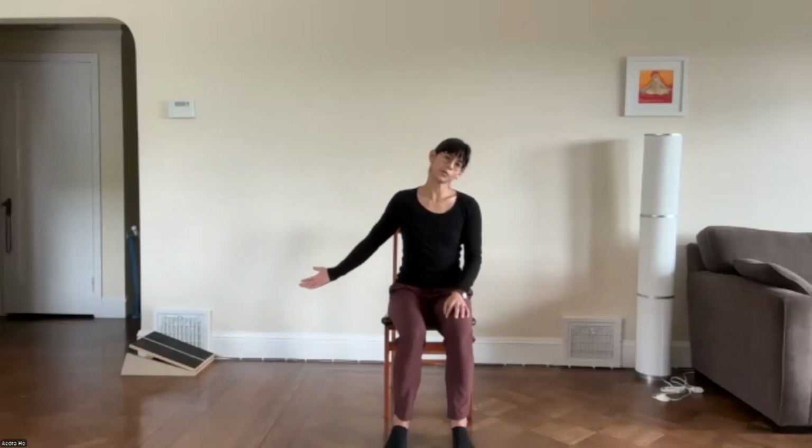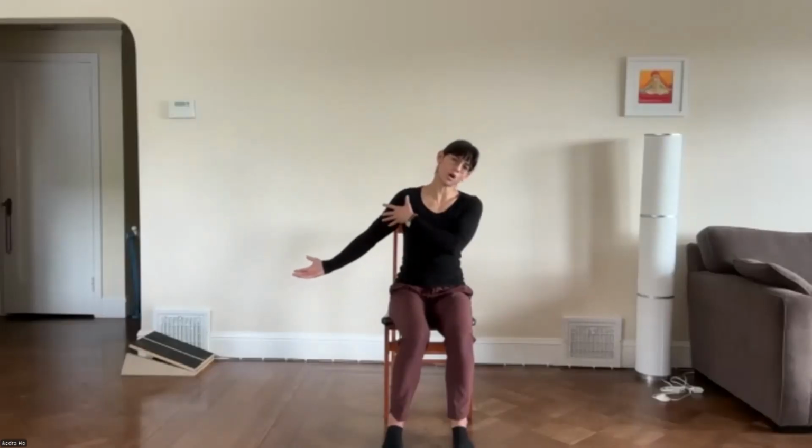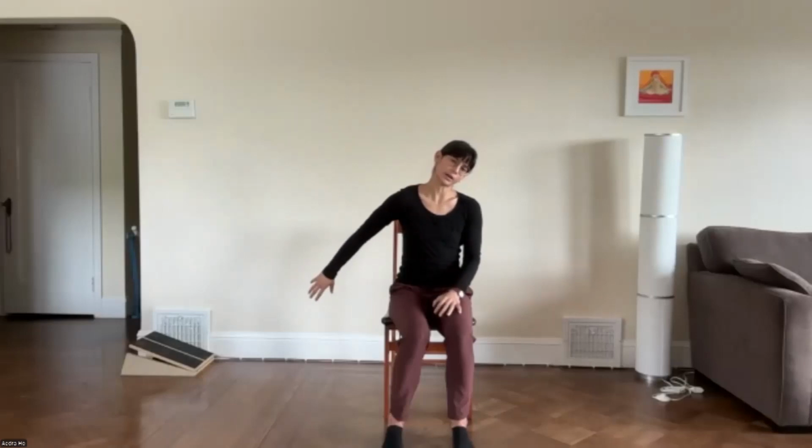And then from there, you're gonna rotate your arm so the palm faces up and then rotate so the palm faces down. But thinking about the rotation happening at the shoulder, so at the upper arm bone in your shoulder socket, more than just at the forearm. So the rotation is not just the lower arm moving, but the upper arm as well. Being gentle here, if it's too much, back off.